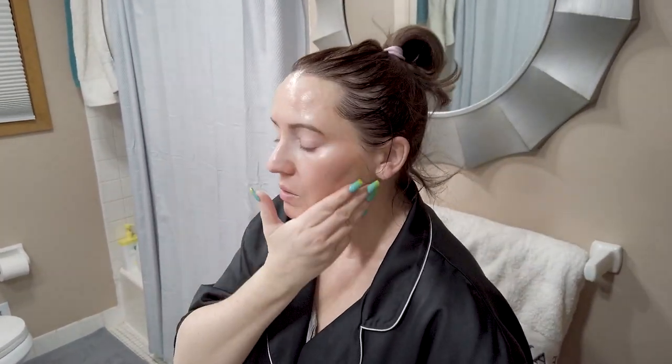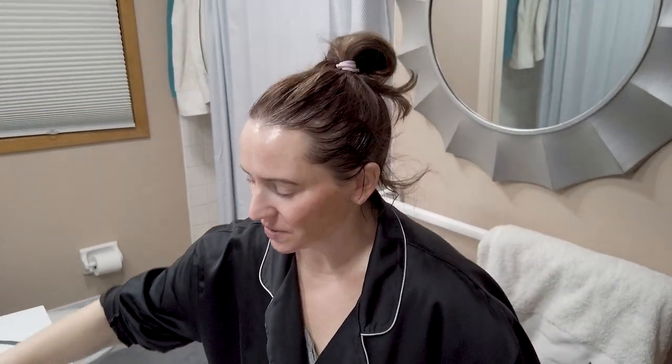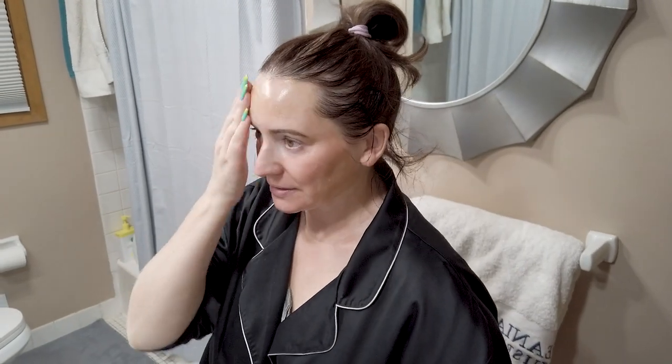And then, a little bit, if I'm not orange enough already, a little bit of the Stratia Skin Liquid Gold over that. Sandwiching the retinoid in between two hydrating products seems to do the trick for me.